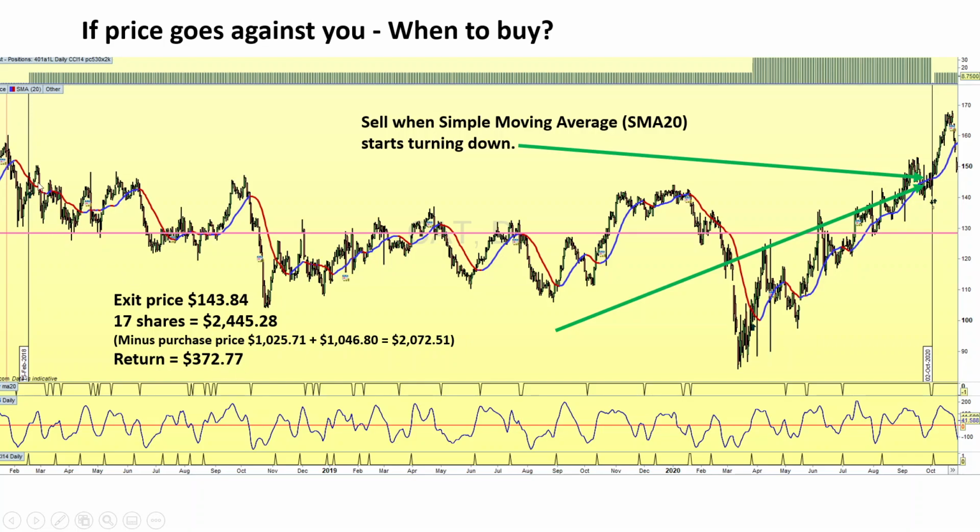So you would have bought once, twice, and a sell. That's 3 brokerage costs. So let's say your brokerage was $10 per transaction. That's $10 times 3. So minus $30 off that if it was $10 per transaction. That's your trade for the average down process.